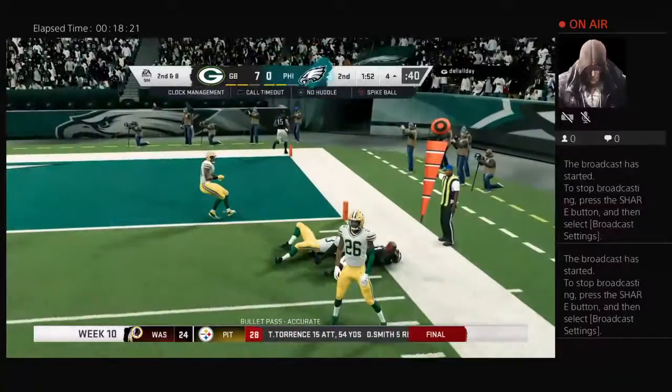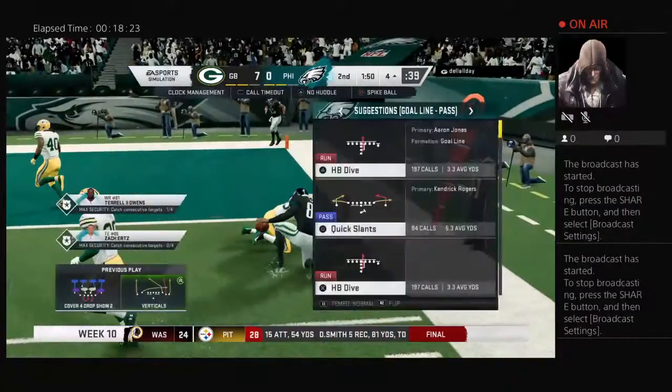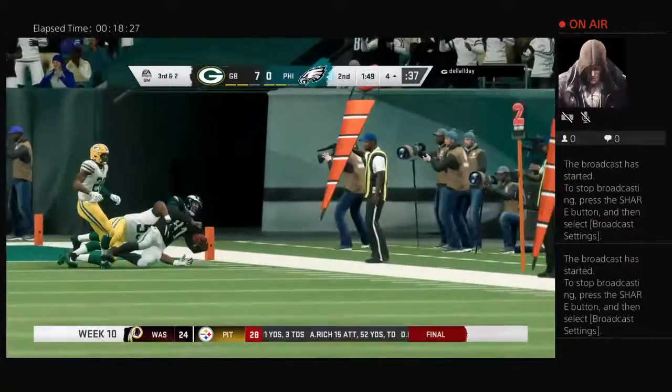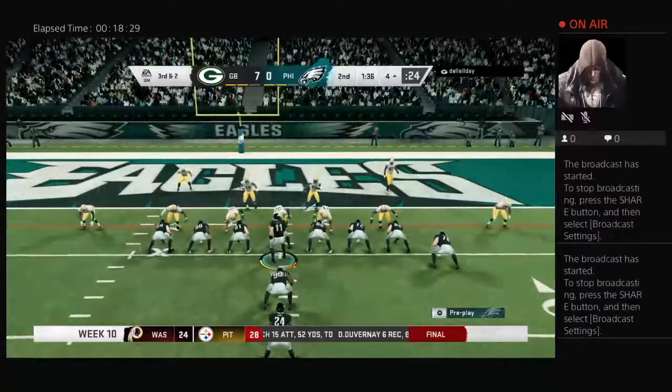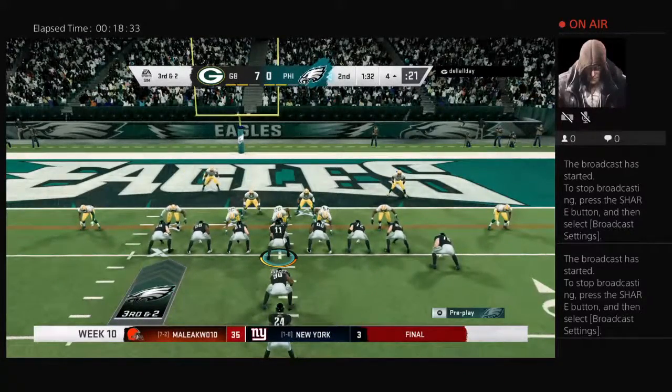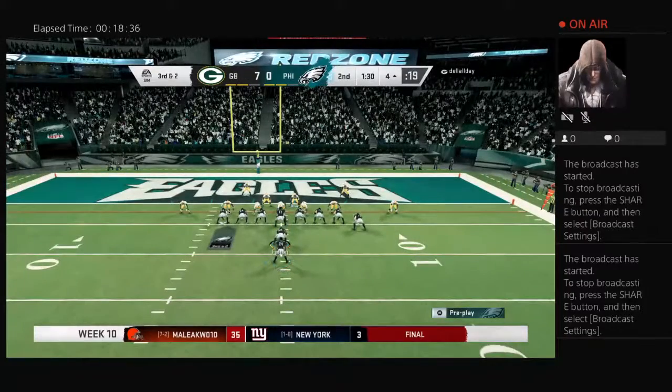His pass caught at the 4. And the stop will come inside the 5 at the 4. The reception good for 7. It's 3rd down. Play number 9 set to come here on the drive on 3rd and 2.